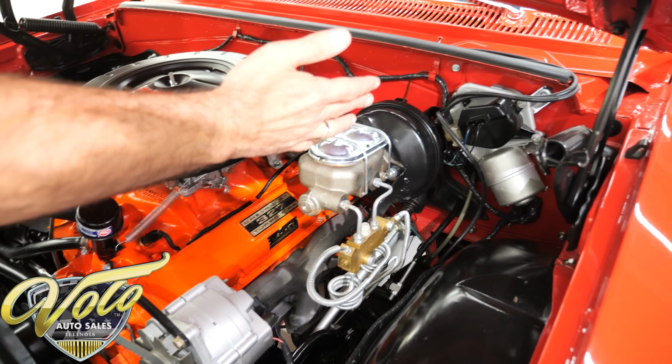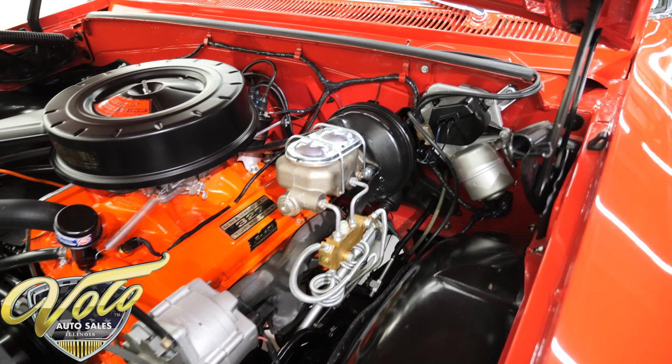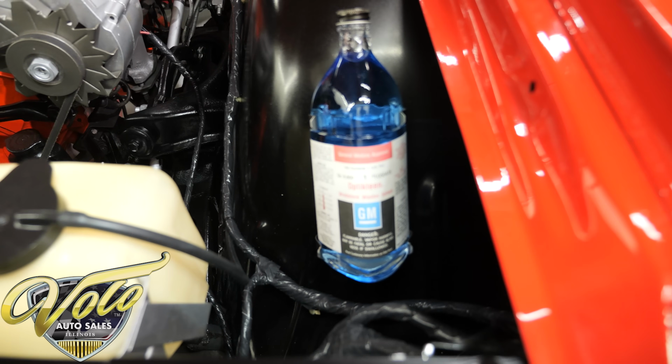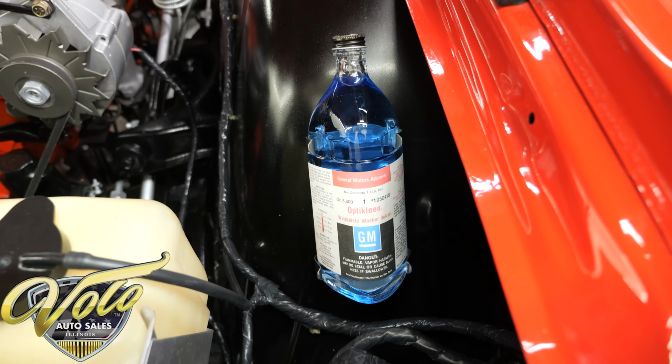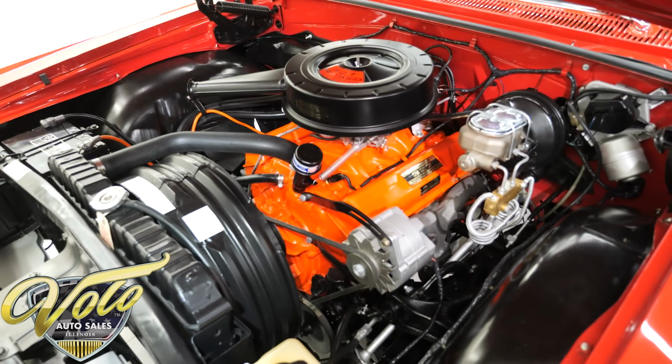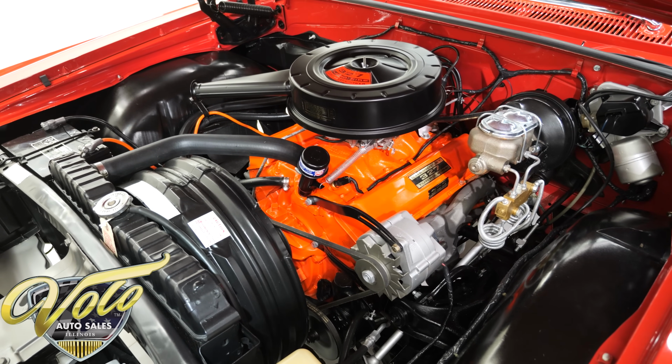Now the wipers are hooked up, including the washers, and it even has the washer fluid concentrate in the glass bottle. So very clean, complete, detailed. This is a show quality motor compartment. You're going to go to your cruise night and you're going to open the hood. It's beautiful.